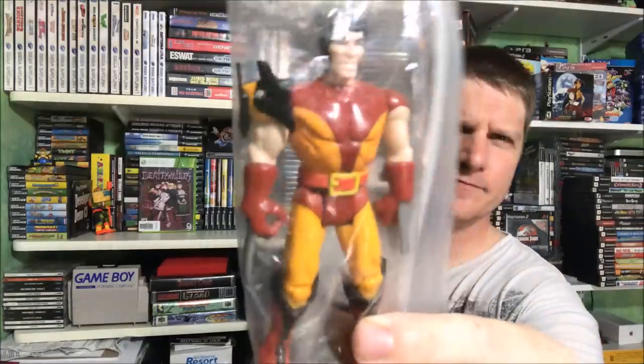Most of them were mid 90s, early 90s X-Men stuff, like X-Men Mutant Hall of Fame and the Deluxe Edition. I think I've got Mr. Sinister, Gambit, and maybe Rogue or something. But I always liked this figure. This is from 1991. It's Wolverine.